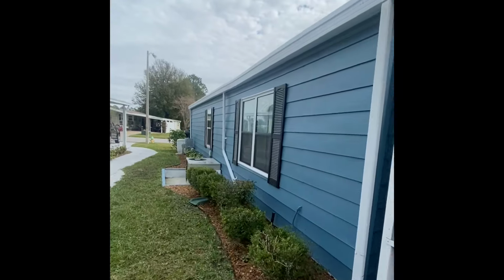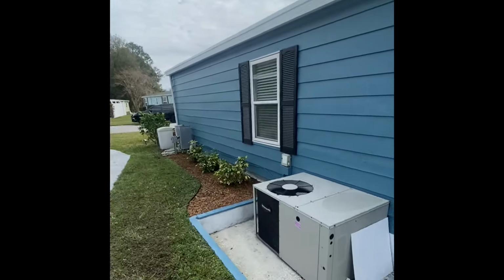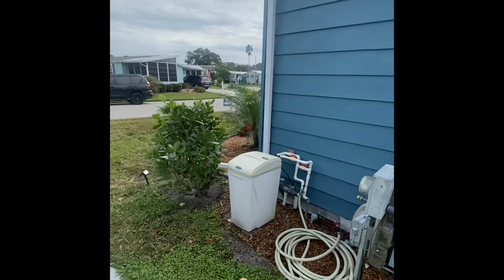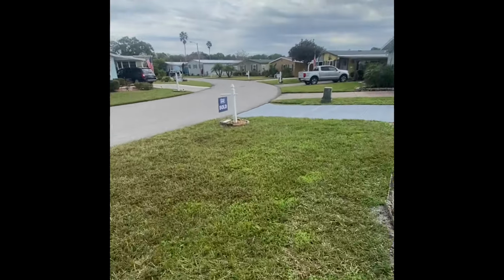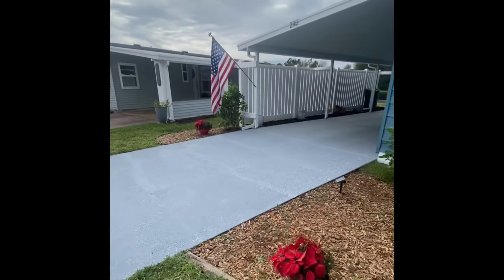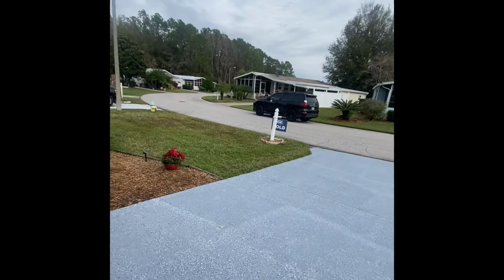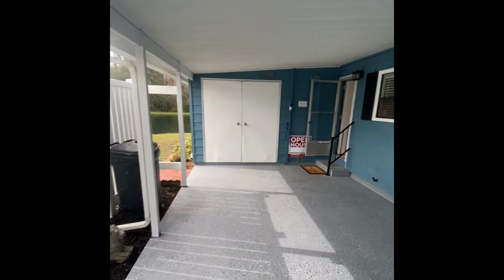Gutters are in good shape. Siding's in fantastic shape. Central AC recently serviced. It's in great working order, blows nice and cold. That's a digital thermostat on the property as well. Water treatment system. Good sized carport too as well. You'll see how big the driveway really is. Easily 3 cars, golf cart, you name it. You still even have plenty of space after that.